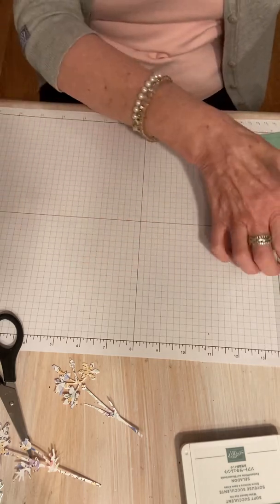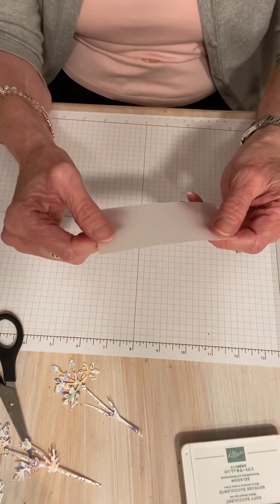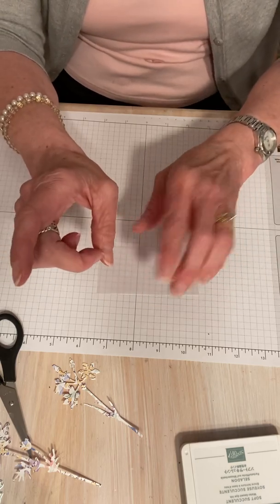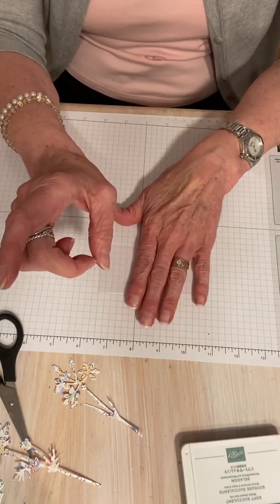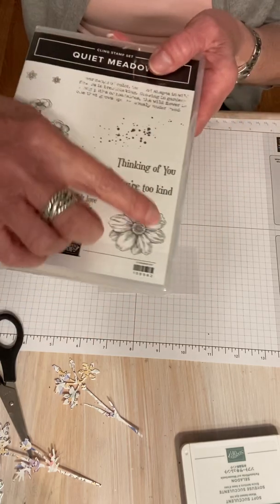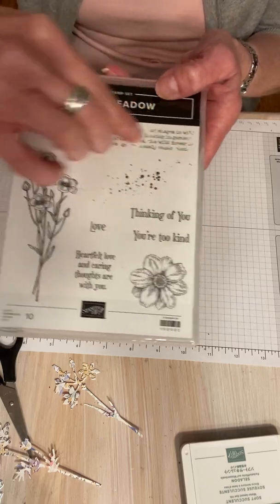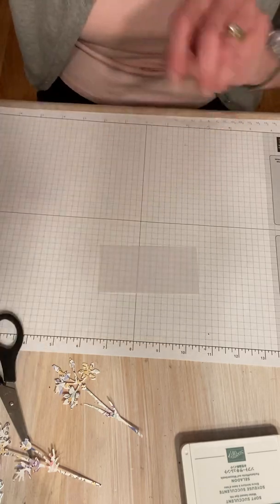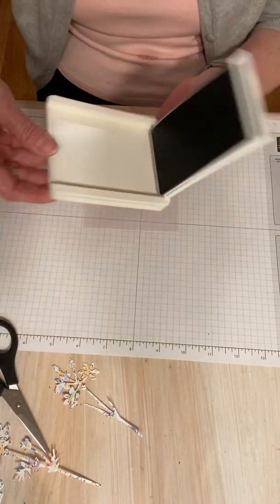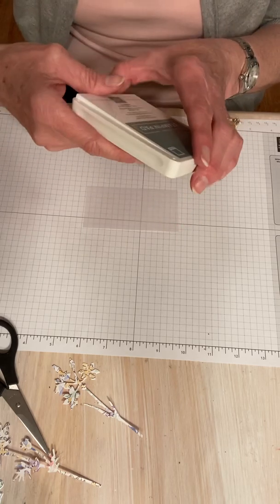I do have a piece of vellum. We have this awesome cardstock vellum. It's nice and heavy, and it's so easy to stamp on. It takes a little longer to dry, so I'm going to go ahead and do some stamping on there. The stamp that I'm going to use is this flower, and I'm also going to use the gibberish stamp. I'm going to stamp that on the vellum in Mint Macaron. I'm going to take that back. Did I say Mint Macaron? I'm going to stamp it in Soft Succulent.